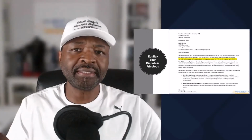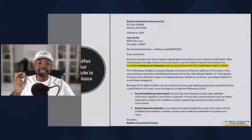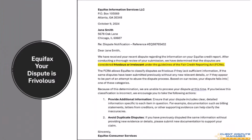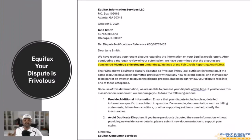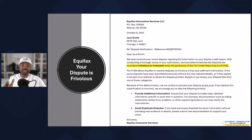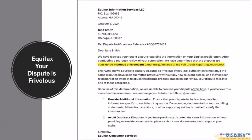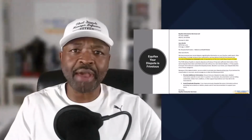Now this is a frivolous dispute, and frivolous is common, right? What it basically means is that your disputes are vague, like they have no merit. You've already sent this type of dispute to me, and I've already verified this dispute. So why are you sending it again? Now, you can get this from any of the three credit bureaus, right? It's not just Equifax by itself.